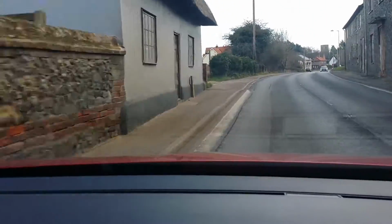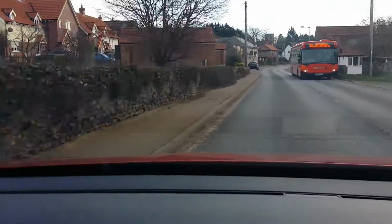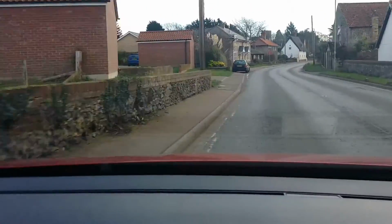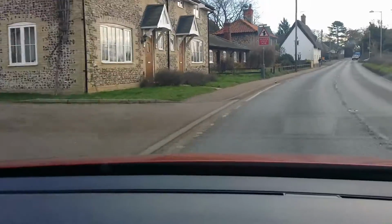We've also got some houses. We've got some parked cars coming up on the left. And we've got a bus coming towards us, so he'll need a bit more room than the average car. So I'm just dropping the speed. I'm actually doing a bit less than 30 miles an hour now, because we're going to have people on the pavements.